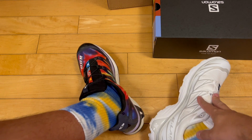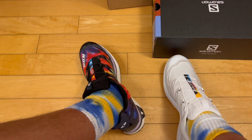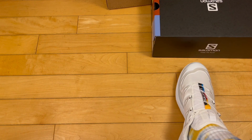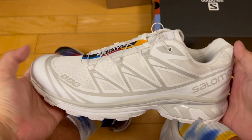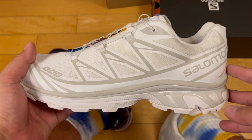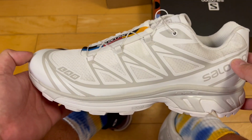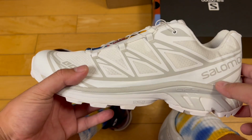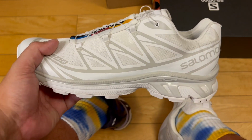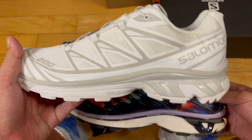I think these, oh man, I love these. I'll try to give you some more views of them. Let's see if I can stand up. Not really, but anyways, I really, really like these. I think, let's see here. It's not a 10, and I don't think these enter in a 9, but this is a very high grade. I would give this a very high grade for a general release.